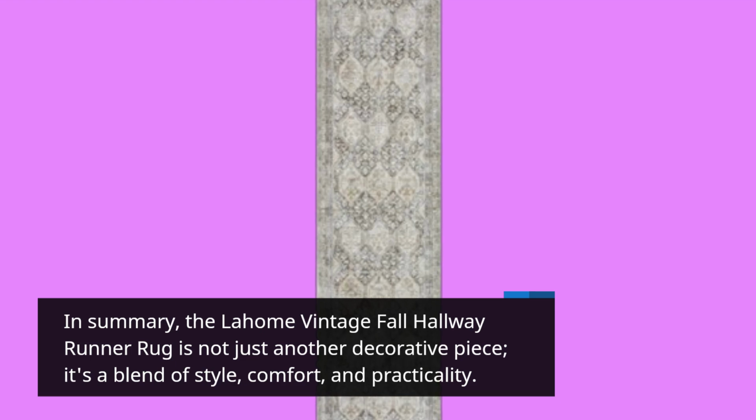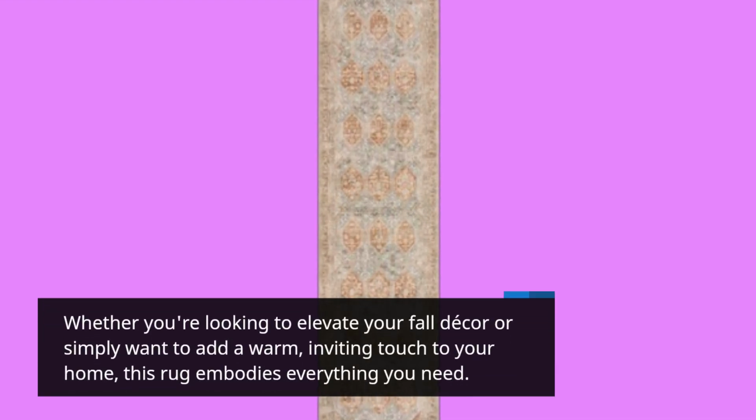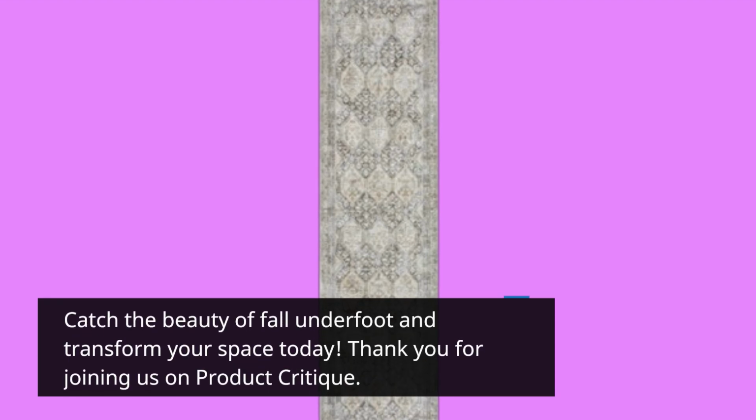In summary, the Lahome Vintage Fall Hallway Runner Rug is not just another decorative piece. It's a blend of style, comfort, and practicality. Whether you're looking to elevate your fall decor or simply want to add a warm, inviting touch to your home, this rug embodies everything you need. Catch the beauty of fall underfoot and transform your space today.